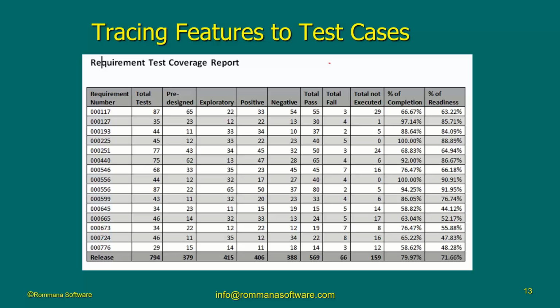All right. Also, if your test process is disciplined enough, you should know how many positive tests you did and how many negative tests you did. And here they are. If this is too much for you, if this is too much discipline, just stay with the minimal practice.